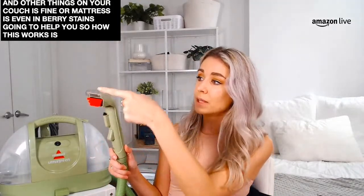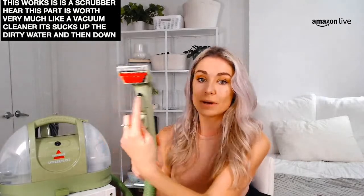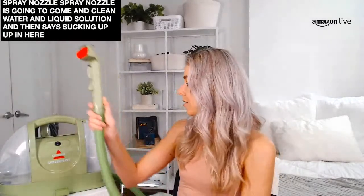So how this works is there's a scrubber here. This part works very much like a vacuum cleaner. It sucks up the dirty water, and then down here below you're going to see a spray nozzle. From this spray nozzle is going to come a clean water liquid solution, and then it's going to suck it up in here into that little dirty reservoir.